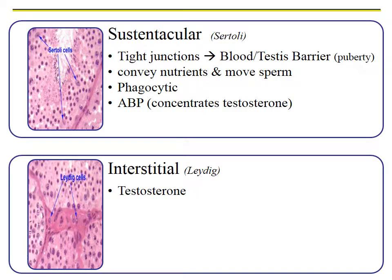Spermatogenesis requires more than just the spermatogonia, including sustentacular and interstitial cells. Remember those weird-looking sustentacular cells inside the seminiferous tubule? They have a lot of functions. First, they help form a barrier between the immune system and the forming sperm. Remember, sperm formation begins after the immune system has become immunocompetent. The developing sperm would be seen as foreign by the immune system. So the sustentacular cells form tight junctions and block access by the immune system.